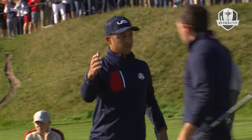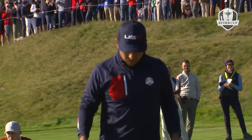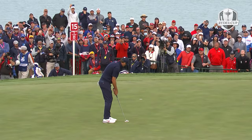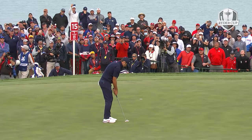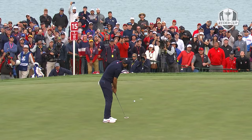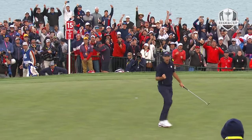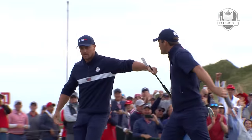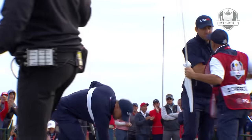And I had a feeling somebody was going to make one of these two putts. USA in the hole first. Scottie Scheffler to win the 15th for the United States, to move ahead in the match. A little emotion right there.